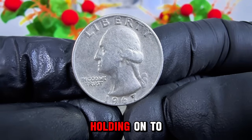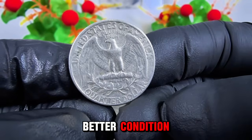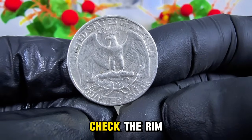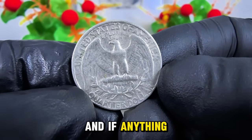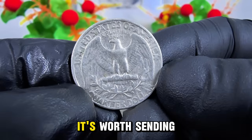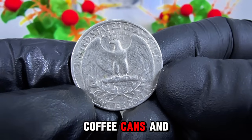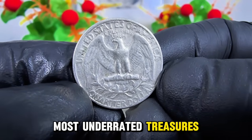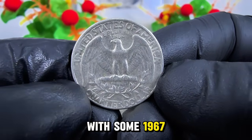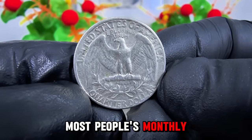So if you're holding onto a 1967 quarter in fine or better condition, don't ignore it. Weigh it, check the rim, use a loupe, and look for doubling. And if anything looks even slightly off, it's worth sending in for grading, because what once sat forgotten in coffee cans and glove compartments might now be one of the most underrated treasures of the coin world, with some 1967 quarters commanding more than most people's monthly paycheck.